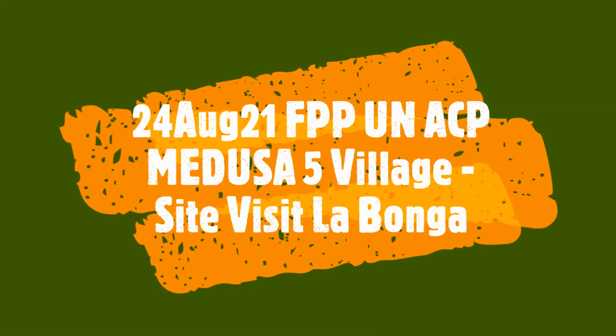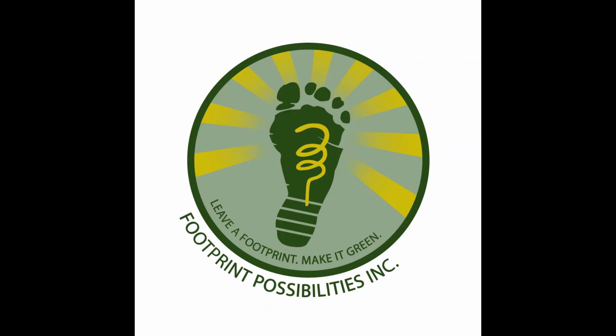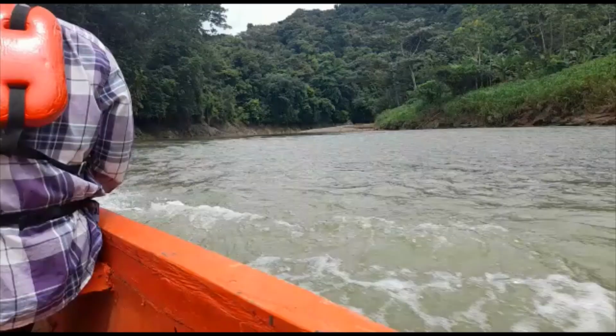24 August 2021, Footprints attended the last site visit for the village of La Bonga. Travel to the village is by cayuca, or dugout canoe. La Bonga is very remote. It is more than a 1 hour boat trip through Lake Ajuela.